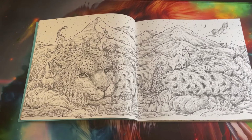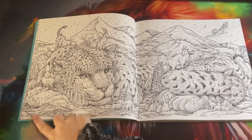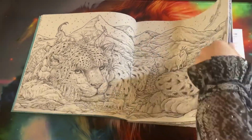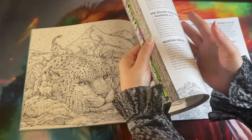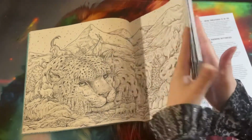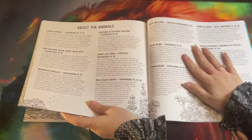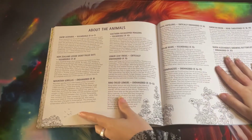When I first saw this, I honestly was so shocked because it's gorgeous. I love leopards, I love tigers, leopards, lions, all like that. And at the bottom of the page, they've got a number. So each page is numbered. And then at the back of the book, I'm just going to go straight to it. You're going to find the number of the page, and you're going to find some information on the animals.